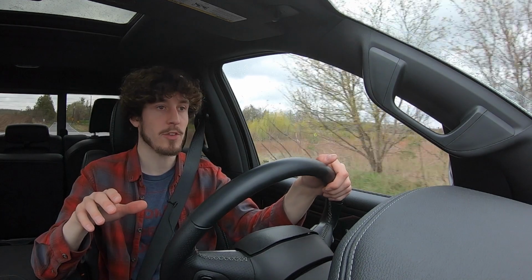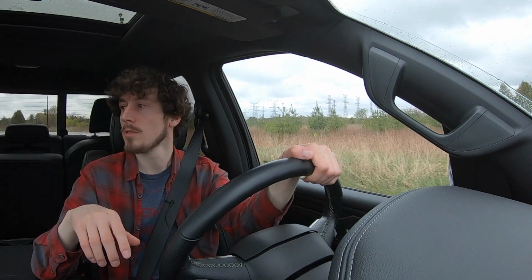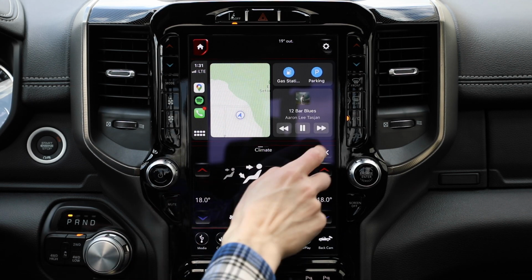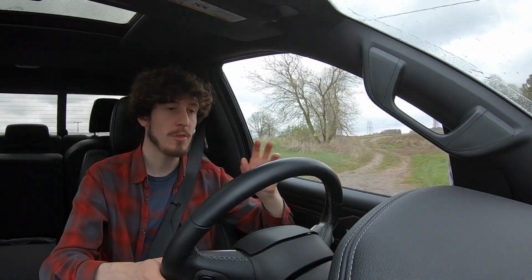Both have premium audio systems, but the Alpine system, there's a goose in front of me. Bye goose. The premium audio system in the Ram is just a little bit better, a little bit nicer than what I have in the GMC. It fills the space more, it has rich, evenly matched bass with the other tones. I'm just a really big fan of it.